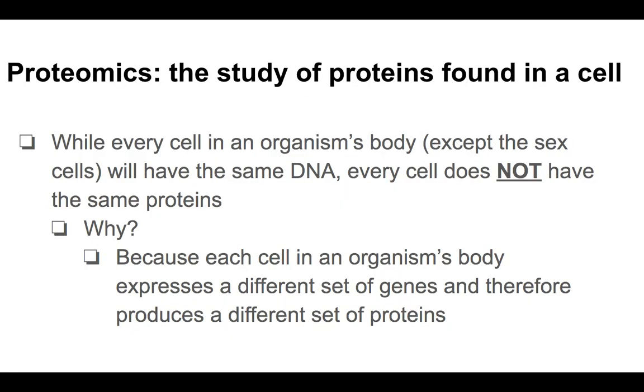The study of the differences in proteins that exist amongst different cell types is called proteomics. And the interesting thing about proteomics is sometimes they have found that it could be more helpful than genomics, which is the study of DNA, because if you remember, every cell in an organism's body, except for their sex cells, every cell has the exact same DNA molecule in it. So if you were to do a genetic study on a neuron cell and a genetic study on a muscle cell, the DNA would be the same. So even though those cells look completely different from each other and do completely different things, their DNA would still be exactly the same. So sometimes it is actually more useful to look at the proteins.